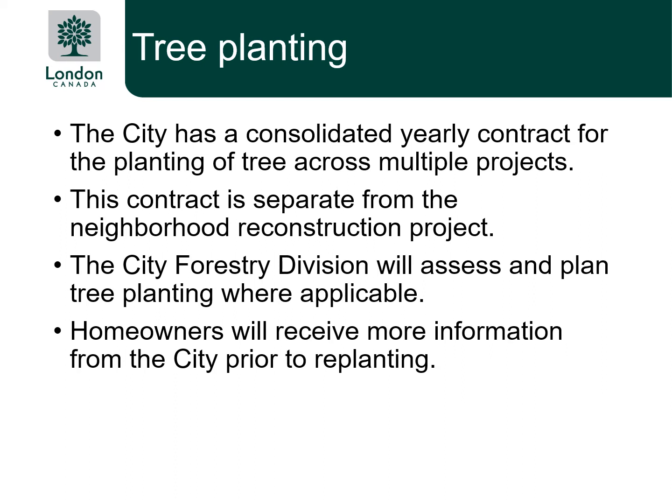The city has a consolidated yearly contract for tree planting across multiple projects. Tree planting is not part of the construction project and will happen approximately 1 year post-construction. The city's forestry division will assess and plan tree planting wherever possible.